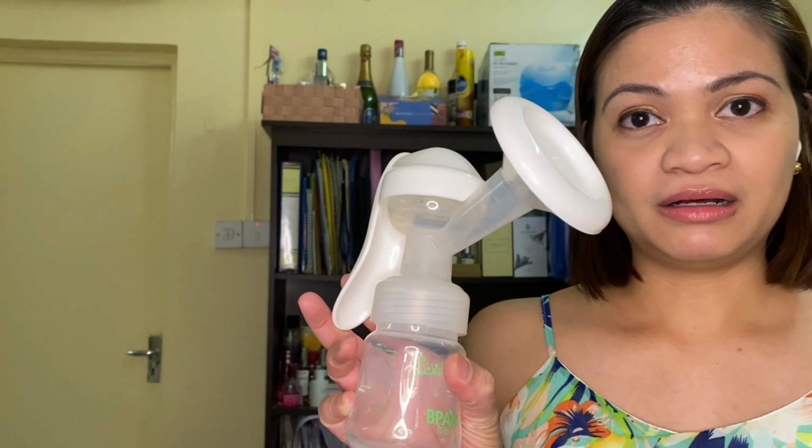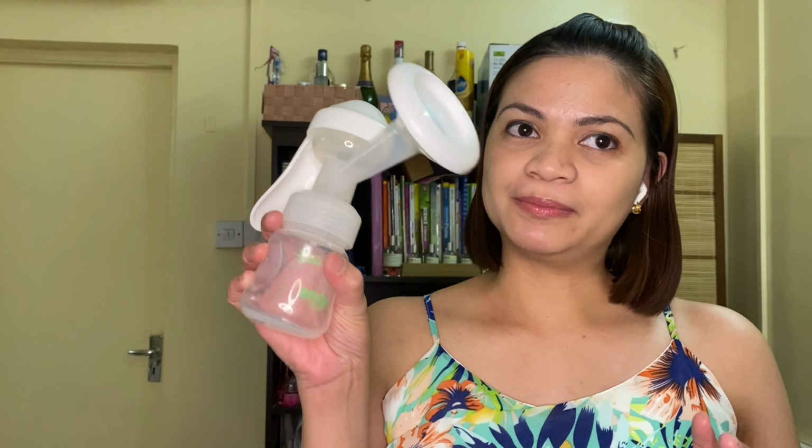So what I like about why I use a manual pump, even though I already have an electric pump, a double electric pump, and I've been using a hospital grade pump also, which is the one at work. That's why I cannot show the motor here, but I will just pop it in my video. And I am also using a hands-free motor pump and this manual pump.